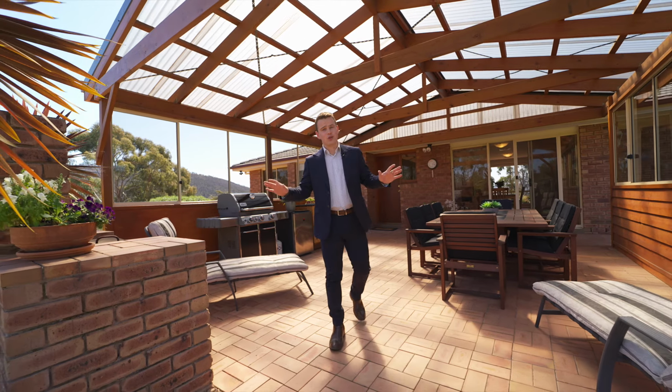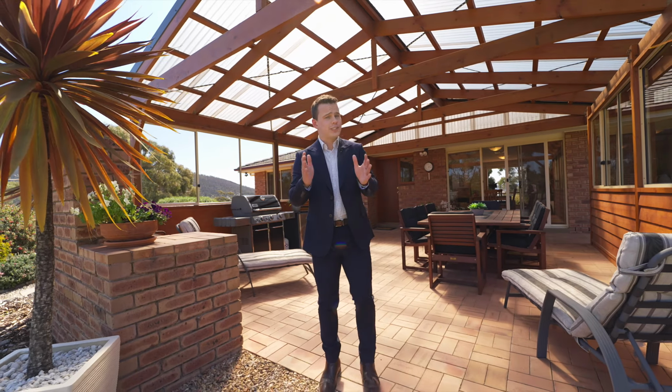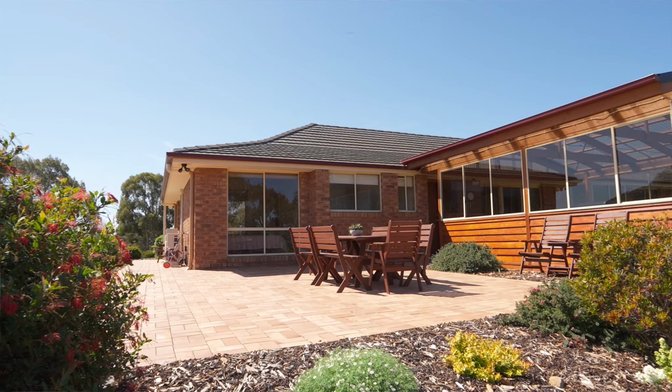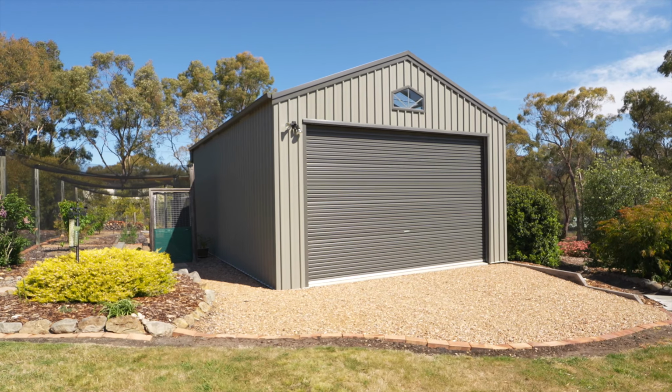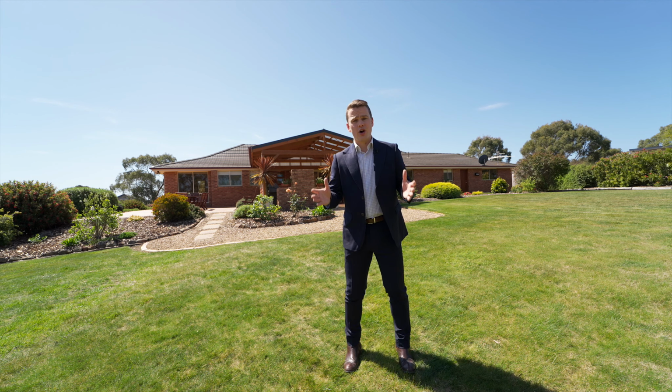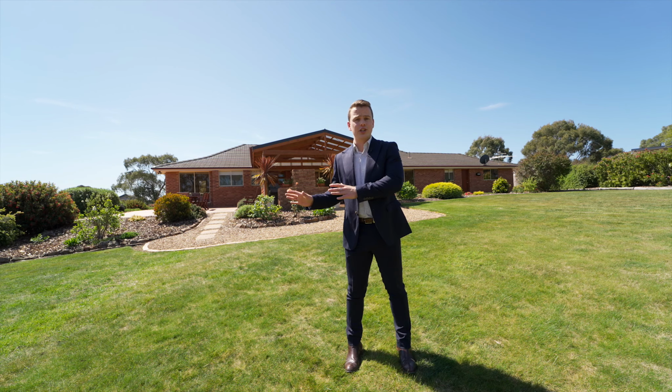You'll love this outdoor entertaining area, perfect for summer gatherings or barbecues. Best of all, you don't need to travel miles to find your own slice of semi-rural paradise. Don't miss out on the opportunity to make this beautiful house your own home.